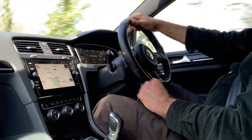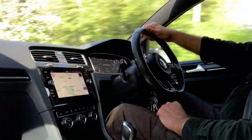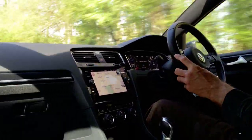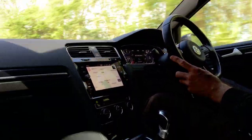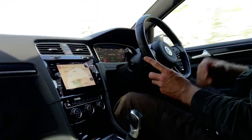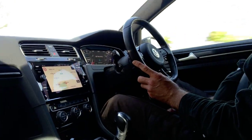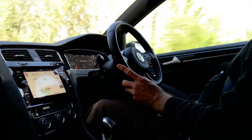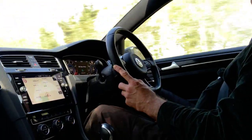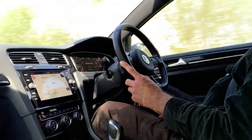And the DSG gearbox suits these brilliantly. I was a bit unconvinced because early DSG gearboxes really aren't very good. But a friend of mine bought one of these about 6 months before I did, and said the DSG gearbox is fabulous. And I tried his, and he was right. It's brilliant. It's a 7-speed in this one, and I wouldn't go back to a manual in one of these now, I must admit.